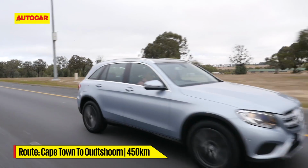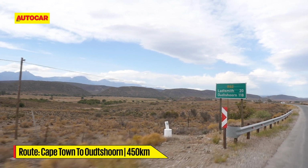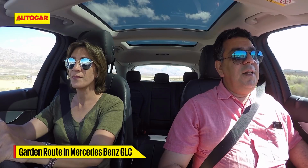Curiosity satisfied, we set off again towards Oudtshoorn. Oudtshoorn is one of the biggest ostrich farming places in the world. Isn't it great? The speed limits are absolutely fabulous. You never get bored. Well, the speed limit is just 120, which is fine, but the thing is you can average over 100 because there's just no traffic.